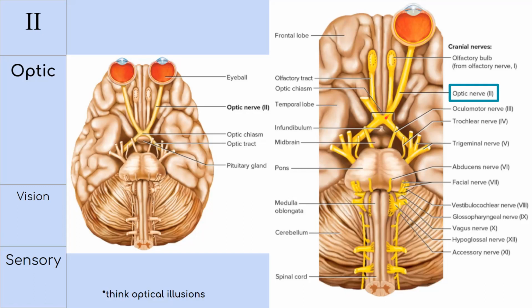So the trochlear nerve is what's responsible for you to rotate or roll your eyes, or if you move your head but then you keep your vision straight, the trochlear nerve is allowing you to do that, to keep that eye rotating.